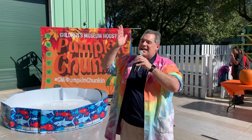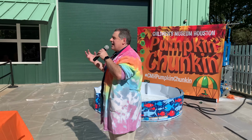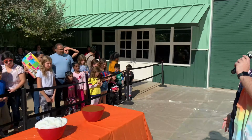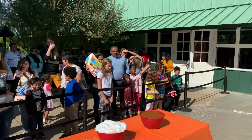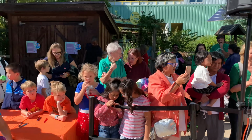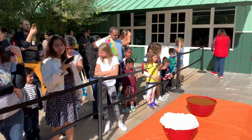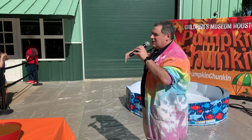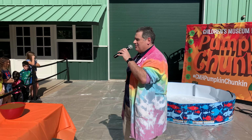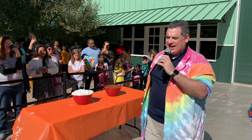But there's something else that happens, and that's called collisions. Can everyone say that big word? Collisions. Let's say it a little louder. Collision. All right, so a collision is when two objects hit. Now, there's several different kinds of collisions, but right now we're dealing with the collision between a pumpkin and the ground. And who's going to win in that collision, the pumpkin or the ground? The ground. The ground will always win in pretty much any kind of collision.